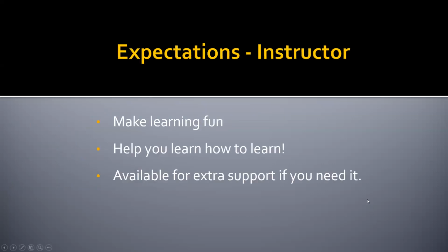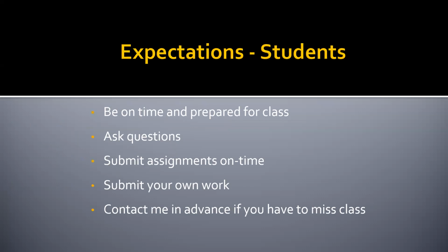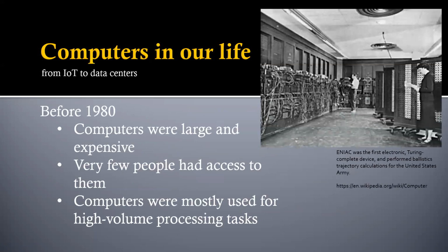You're lucky here in Qatar because we have lots of different kinds of food. So that we talked about, I think that goes the same for any other classes. Be prepared, come on time, do your assignments, contact people, make learning fun. Hopefully it's fun. And did we talk about this at all last time or no?